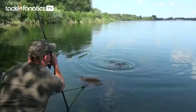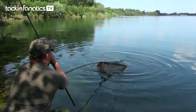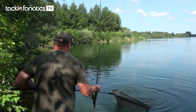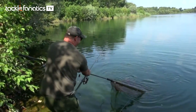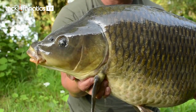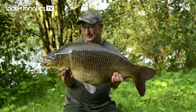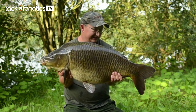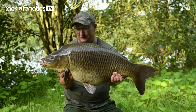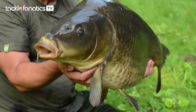Get in that net. Get in that net. Come on. Yes! Get in! Ah, that is wicked, man, wicked. How about that for an absolutely perfect common carp to open my account on this session. £32 on the button. And it is so sweet when you try really hard and then you get your just rewards. Absolutely wicked.